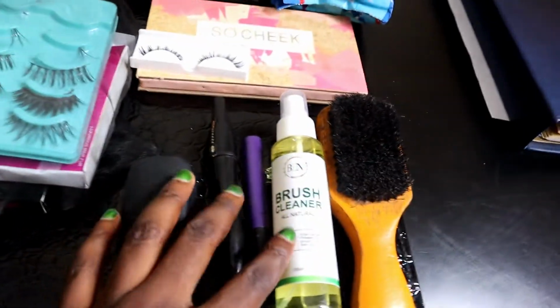This is my makeup brushes that I'm using. They're all clean, and I always carry a brush cleaner in between work to clean them.